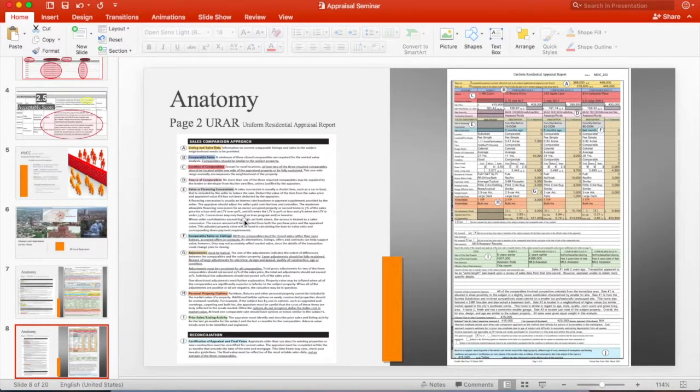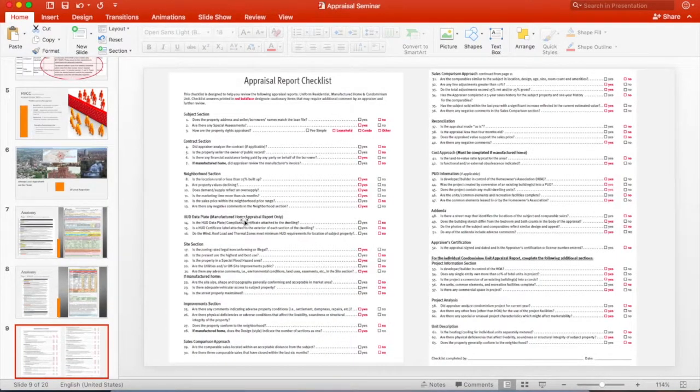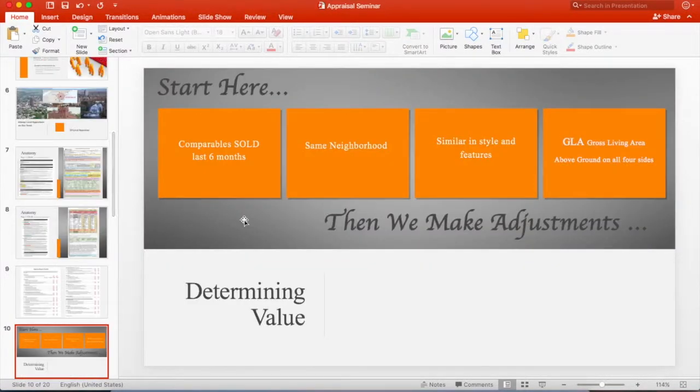This is page 2. So again, we have 2 full pages here. And this is an appraisal report checklist. There is a checklist for appraisers that they go through to make sure that they didn't miss anything. We've modified this for you, so you can go through it when you're listing a property or walking through with your buyer. You can do the same concept. It's not this one that you see here, but you can have the same concept for yourself to make sure that you're not going to have any issues down the road.